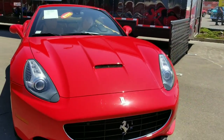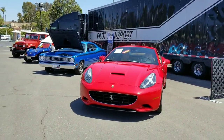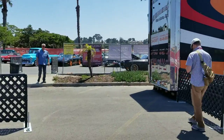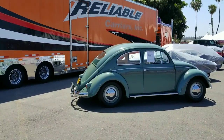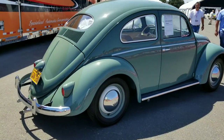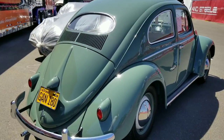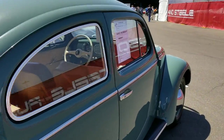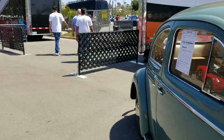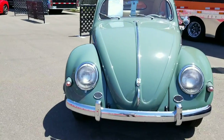Ferrari. That sounds like Drew talking about that. There's a whole lot of cars. We'll get back to them later. I just got a thing for my pass. How about this? Yeah, this looks like somebody we know. This does look familiar.